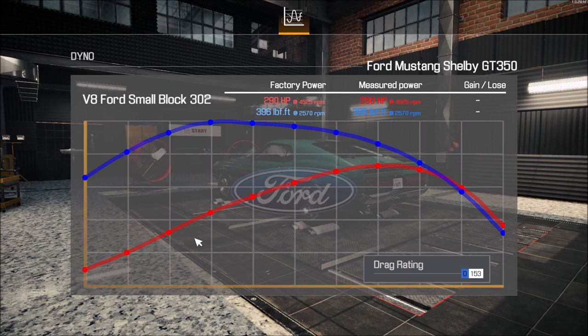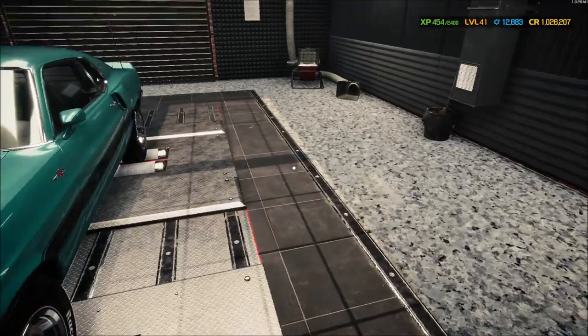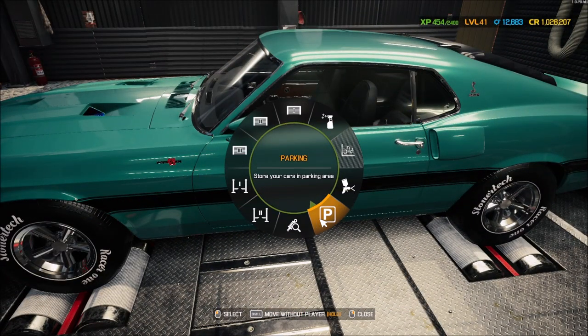Alright, there we go. We are spot on. We got a drag rating of 153, which is not all that great in the D field. It's kind of in the middle of it, and that is not going to help. Okay, so now we're going to keep it. I'm going to send it to parking.